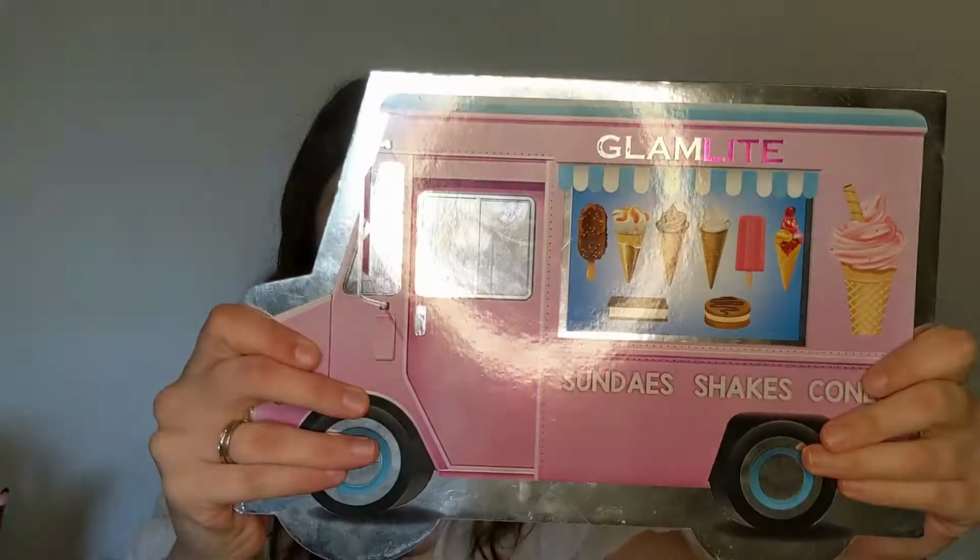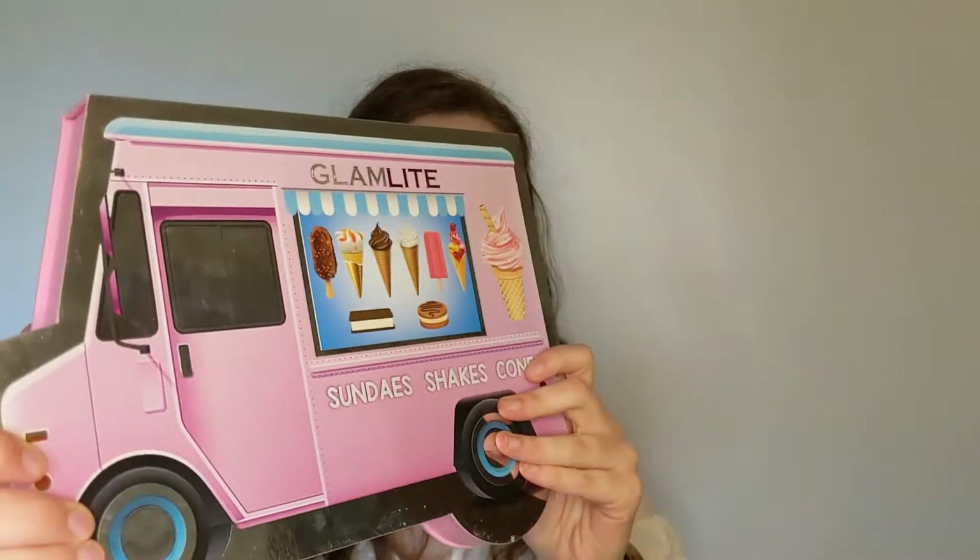And then my last palette is for my people out there that love color. If you love color, you will love this palette. This is the Glam Light Ice Cream Drink. I have it in this big ice cream truck packaging. I will take it out of there. So it looks a lot less intimidating when you have it just in its normal palette packaging.